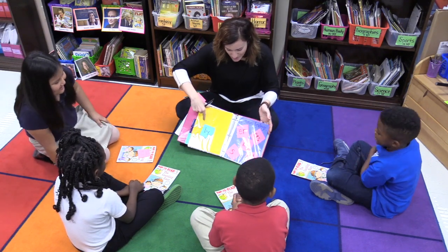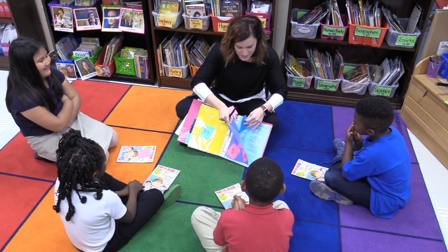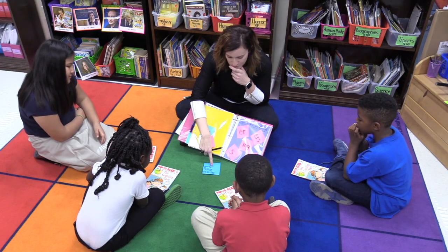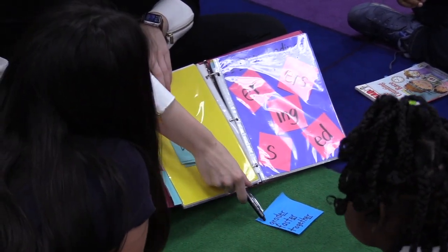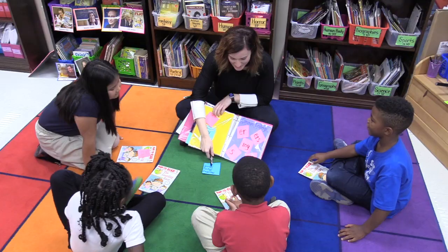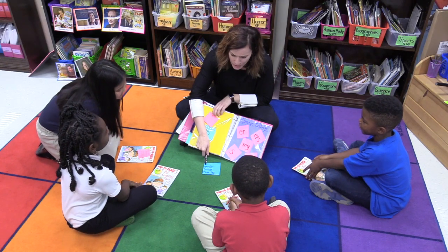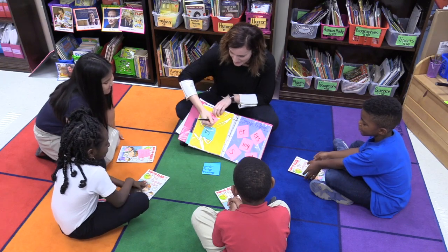Absolutely. So let's look at some endings that were in our story. I want us to first break off the ending. What's this first word? Grand. What's the ending? I see it. E-R, which makes the R sound. So, grader or greater? Which one? Greater, right?